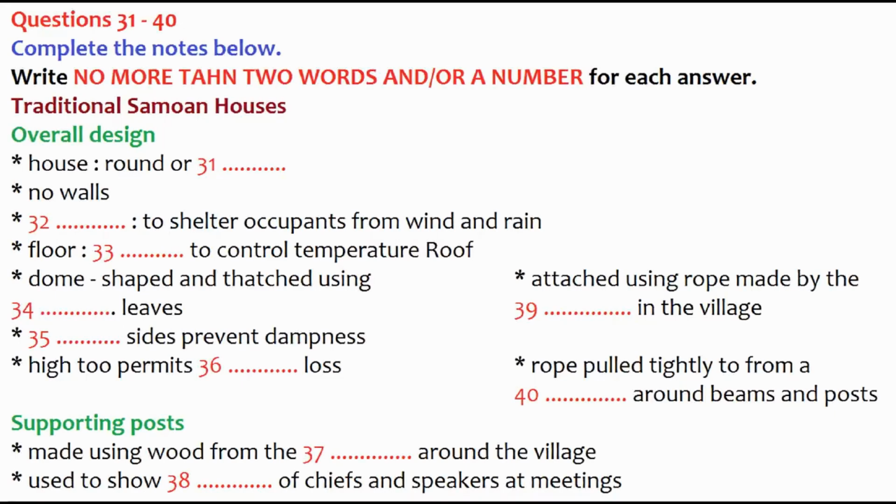So, how does the house stay upright? Well, there are a number of evenly spaced posts inside. They encircle the interior of the building and go up to the roof and support the beams there. They're also buried, usually about 1.5 meters in the ground to keep them firm. These posts are produced using local timber from the surrounding forests. They're cut by men from the family or village, and the number varies depending on the size and importance of the house.